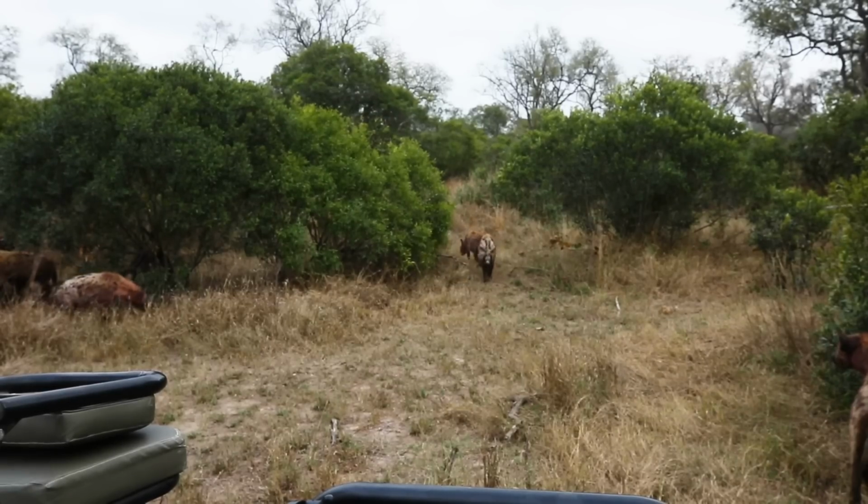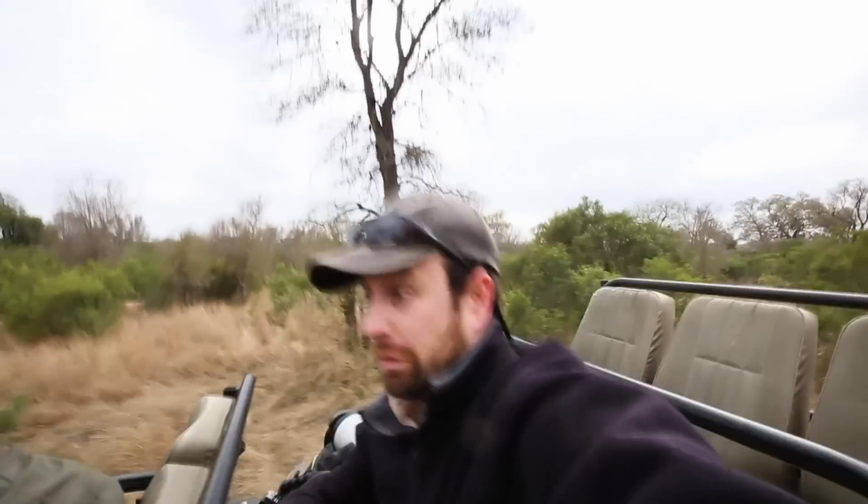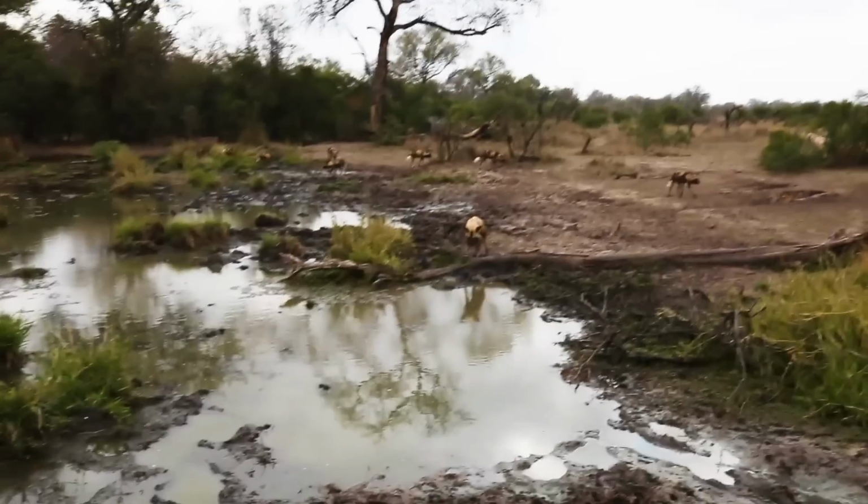Hopefully they got a bit of a feed before the hyenas got there. Whoa, whoa. That's what happens when you chase wild dogs. Hopefully they got a bit of a feed and they're taking us back to the pups to regurgitate and feed them. Fingers crossed.